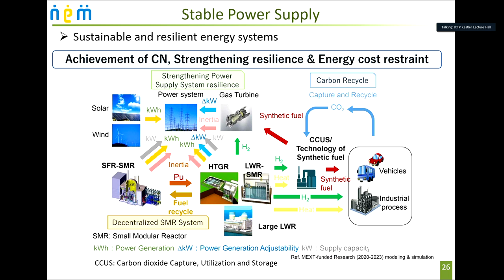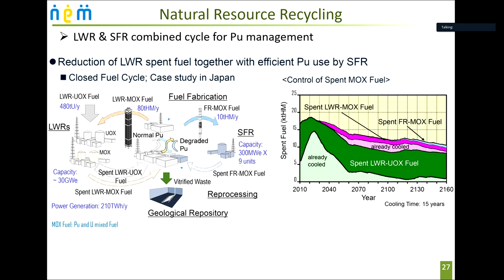But it's just the start of discussing those kinds of systems. We do not have any good resolution about that. And also, from the viewpoint of natural resource recycling, as I already mentioned, we need the fast reactor cycle coupled with light water reactors to manage the total amount of spent fuel. That is also an issue from the security viewpoint.